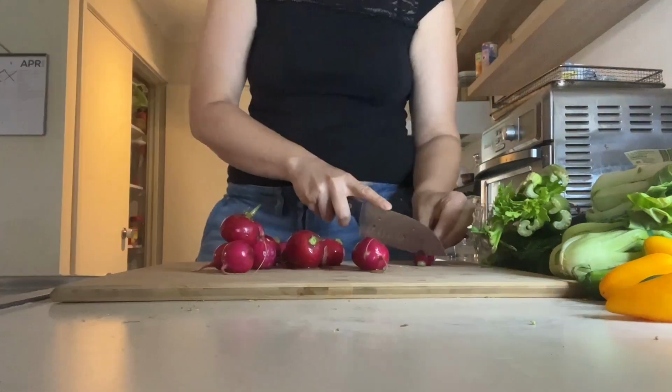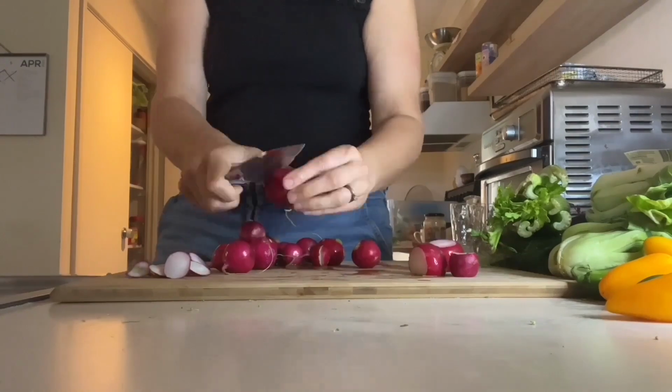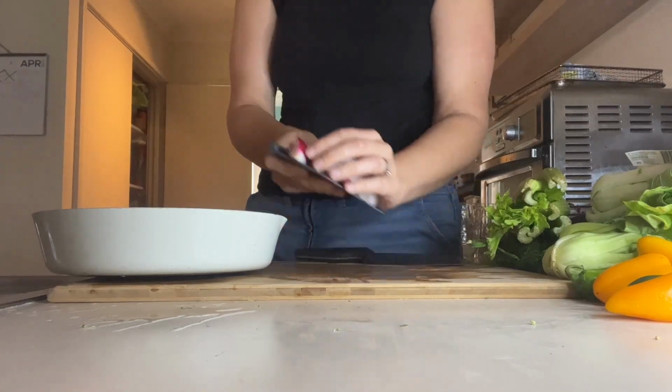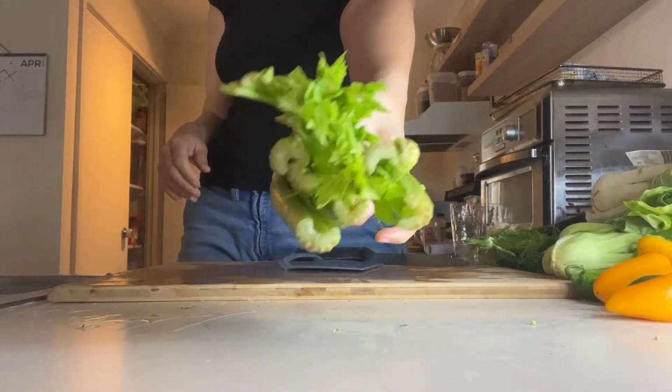I saw another YouTuber. I believe her channel name is Feel Good Foodie. I'll put the link down below to the video I'm referring to, but she used radishes in the place of potatoes. She air fried the radishes, and I'm so intrigued by this idea. I will be coming back to this later in the video to give this a go.